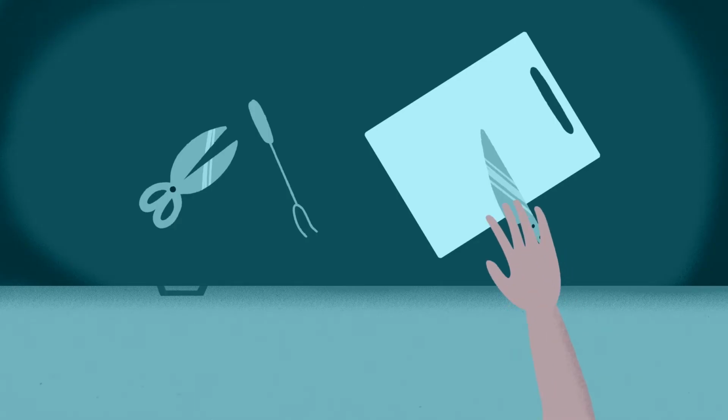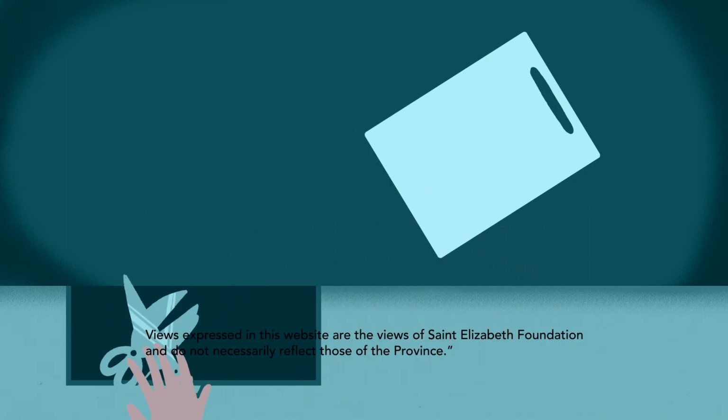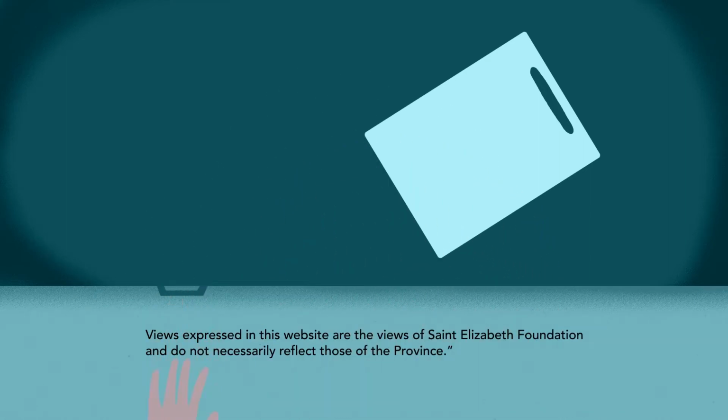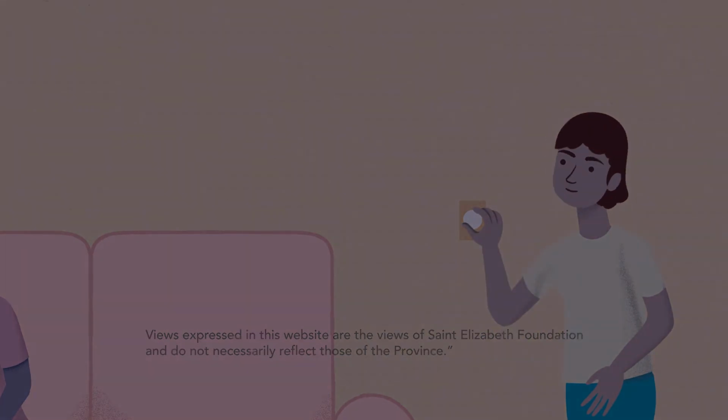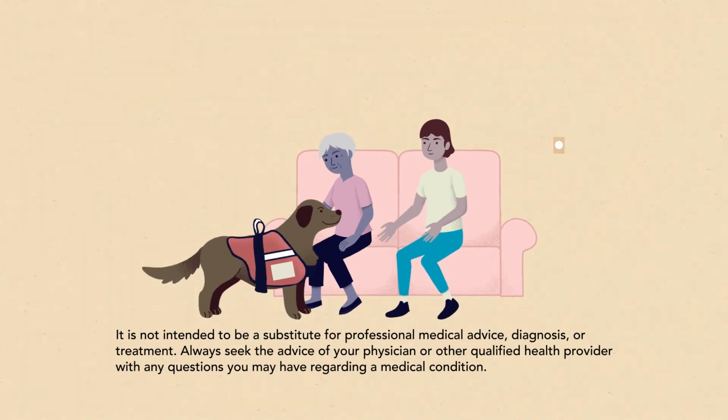Always keep their living space free of clutter and walking hazards, and avoid leaving sharp objects like knives or scissors on the counter or in the sink. Although it can be hard to watch the person you're caring for struggle with vision loss, by adjusting their environment and using clear communication, you'll help make it easier for them to adapt to this new change.